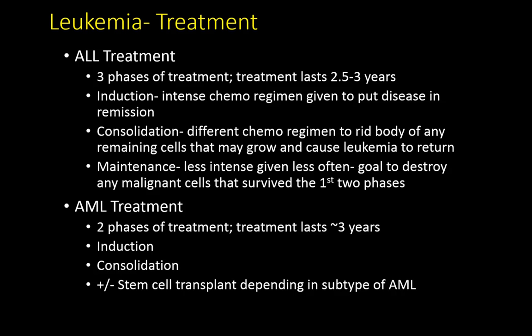AML's treatment's different. There are actually 2 phases of treatment, and the treatment lasts about 3 years. It starts with induction, which is the same. You give very intense chemotherapy at the beginning to try to put the disease in remission. And then you go into consolidation therapy, which is different therapy to try to kill anything that has remained. At this point, depending on lots of factors, they may or may not do stem cell transplant. It depends on the subtype of AML and then basically how therapy has been going.